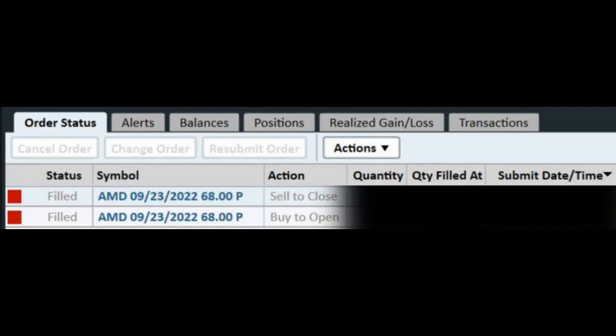And today I only took one trade, and that was on AMD. Didn't see too many good setups on the Qs or the SPY or Tesla. I had a couple of losses on it the past couple of days, so I didn't want to tempt fate anyway.